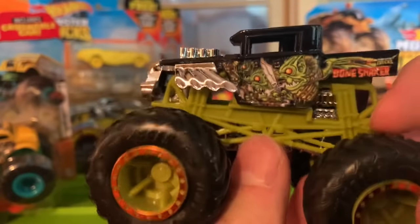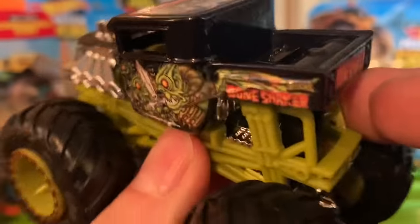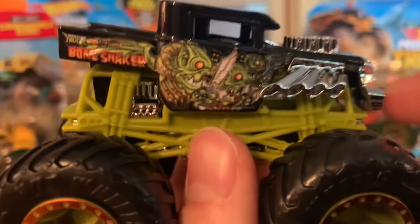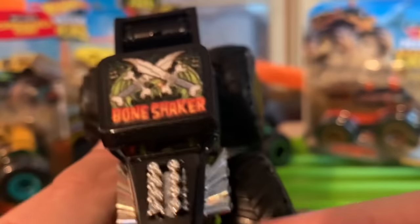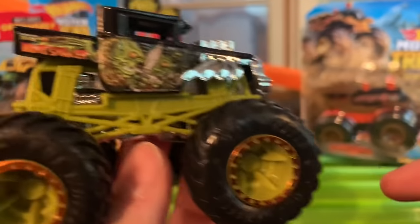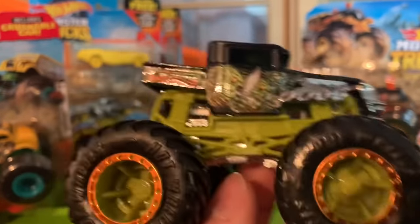Wow. Bone Shaker right there, look at the ghouls. That is just sick, you guys. Bone Shaker. I still think they missed an opportunity calling this Monster Shaker. I don't know what happened there, but you know. Look at the top, look at that. That is sweet. All right, you got the Ghoul Bone Shaker. I mean, they just call it Bone Shaker, but also love the orange beadlock.